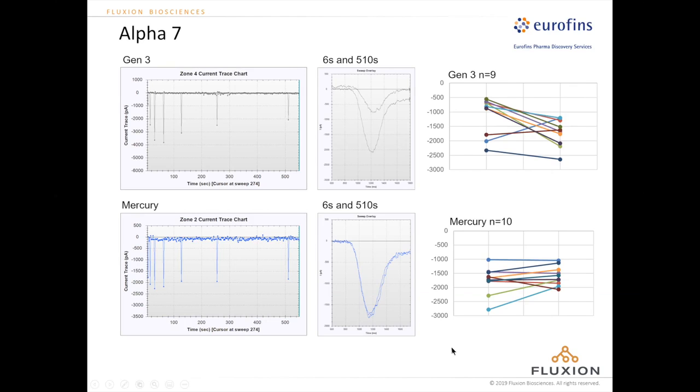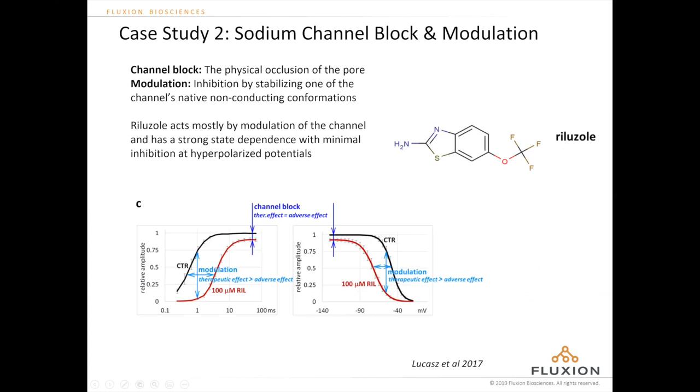Now for the second case study, I would like to show some of the data from a poster presented by Dr. Mike Arpad this year in biophysics. He was looking at the gating effect of riluzole on NaV 1.4. So a bit of background about it.